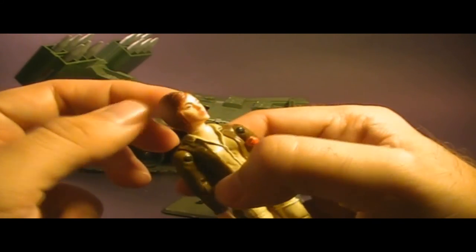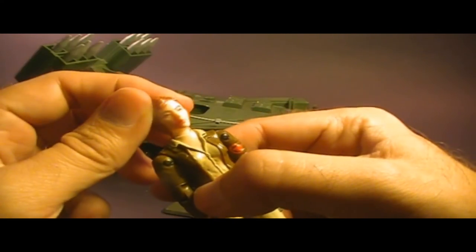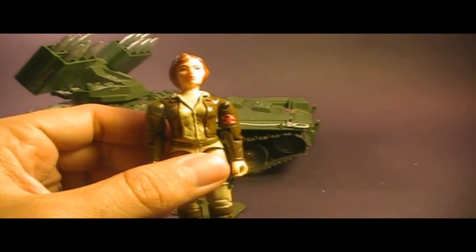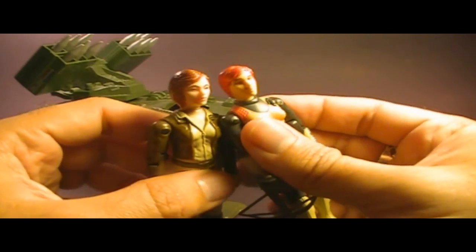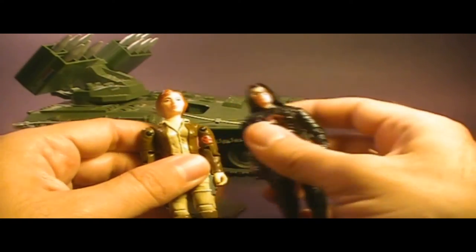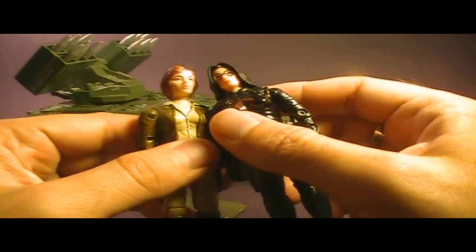Her hair is short and kind of auburn or brown, and she is wearing lipstick, I guess to give her a more feminine look. And then again, that's a contrast to Scarlet, who didn't feel the need to wear lipstick into combat. But the Baroness did, so they do have that in common.